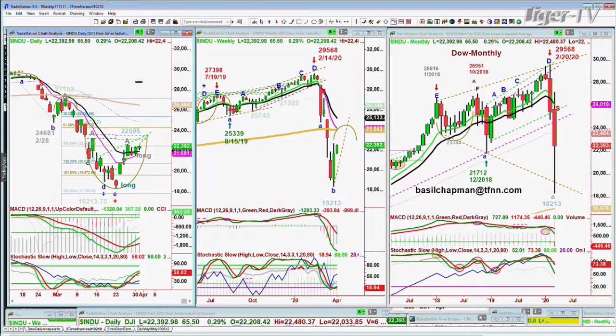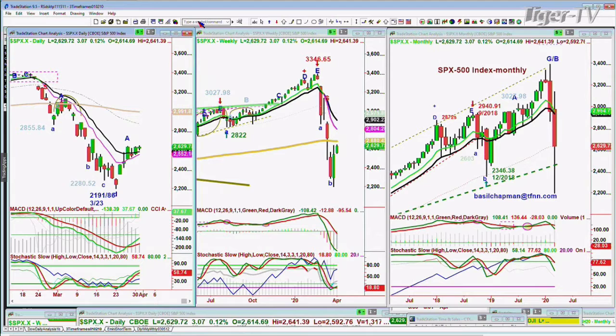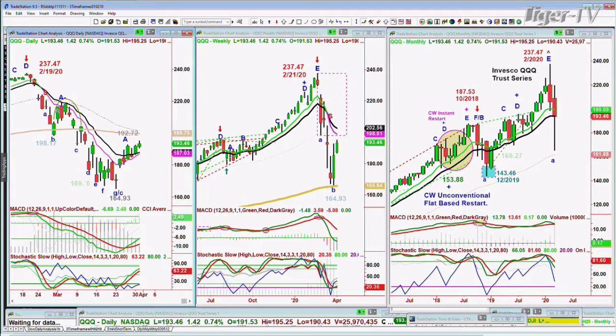The S&P at this particular moment is also up. The Dow was again down quite sharply earlier on, and then it rebounded. The S&P is up 3 points at 26.29. It has, in fact, just begun leg B in the Chapman Wave methodology. I'll be talking more about that in my show coming up in a few minutes' time. Finally, it's got a first leg A in the weekly chart that we've seen since the plunge from the 3346.65 February high.